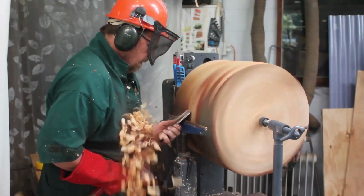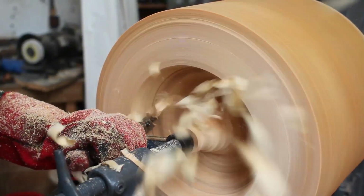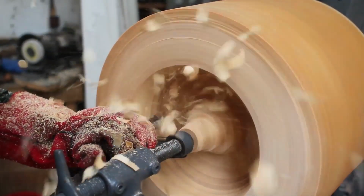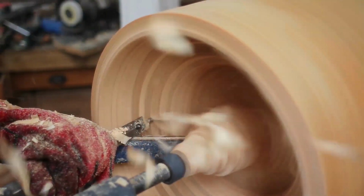Hollowing the interior requires a steady hand, ensuring light will diffuse evenly without weakening the structure. Each lamp's contour is carefully adjusted, blending artistry with function. The craftsmanship here shows real dedication.